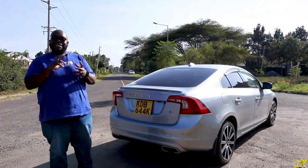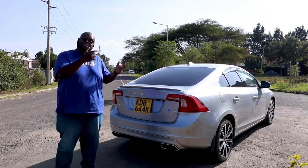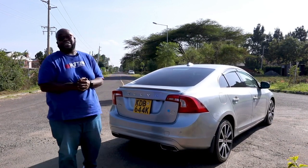But the question still remains, does it have that je ne sais quoi? Does that design theme translate to the inside? We're going to jump in and see what the Volvo S60 is all about.